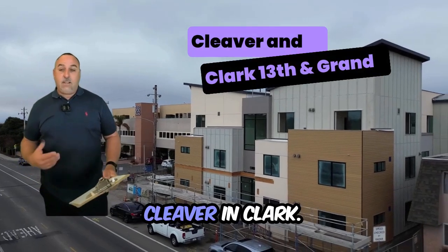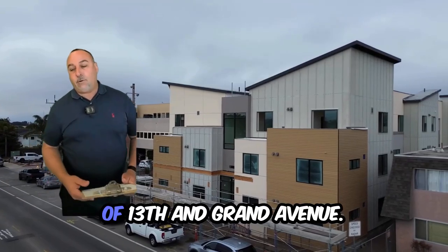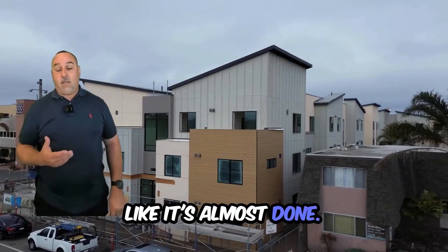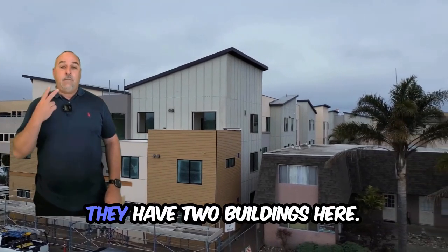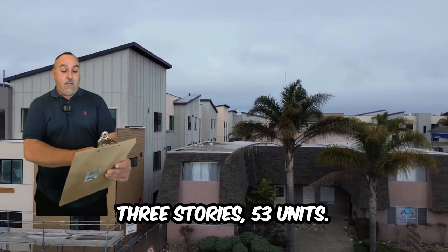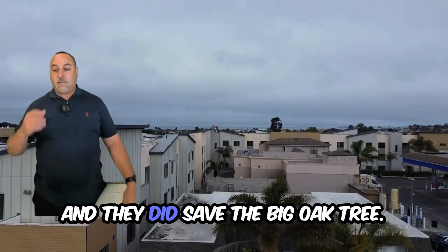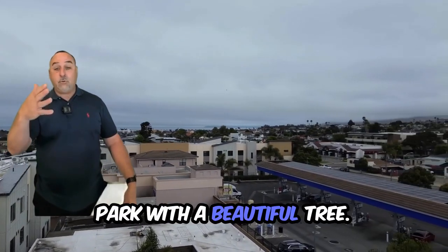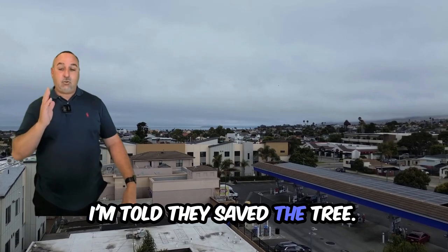This next one is called Cleaver and Clark. It's on the corner of 13th and Grand Avenue. And to me, it looks like it's almost done. They've been doing this for a long time. They have 2 buildings here. They're going to be 3 stories, 53 units. And they did save the big oak tree. This was an empty park with a beautiful tree. I'm told they saved the tree.